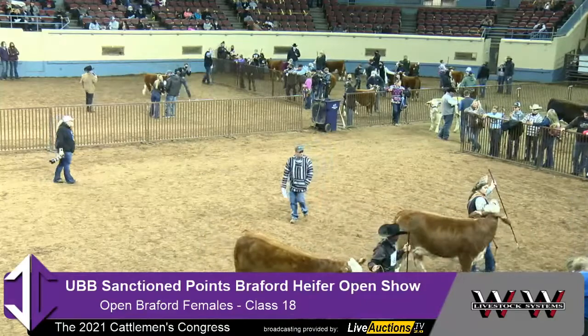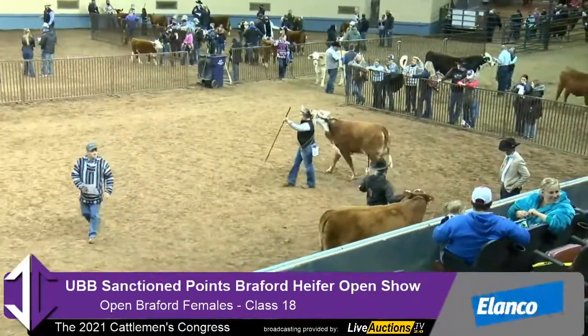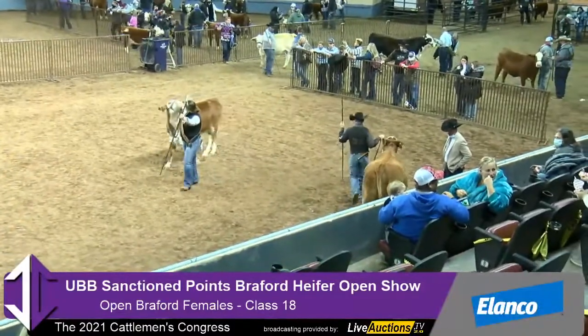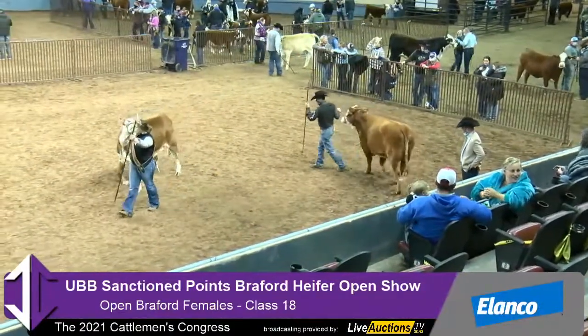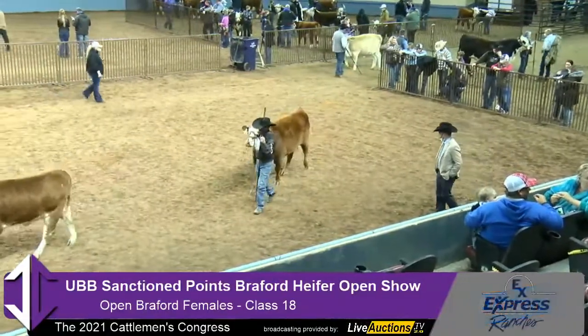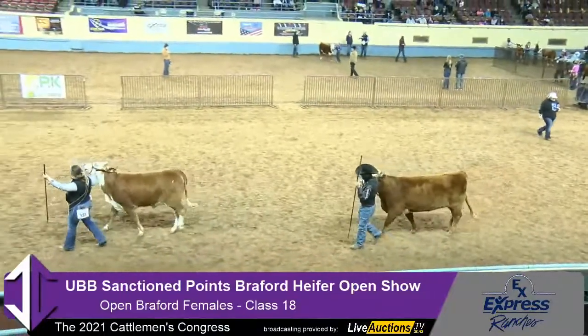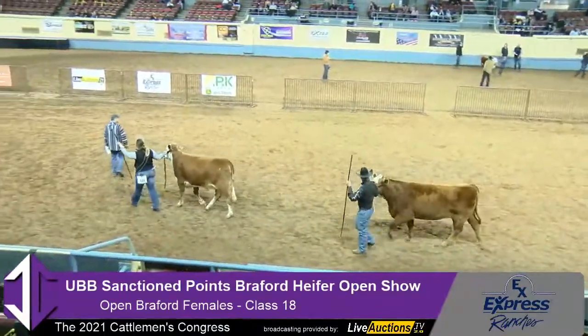And I talked about a heifer earlier today that I made reserve in a division. I said she was the best backdrop heifer that I've seen all day. This heifer, in my opinion, moves out of her hock exactly like that. I'd like to get more athleticism and a little more true freedom of movement when she goes. A really nice heifer, very, very powerful. Young lady, you've got an awfully nice heifer.